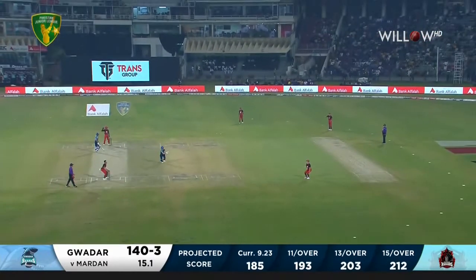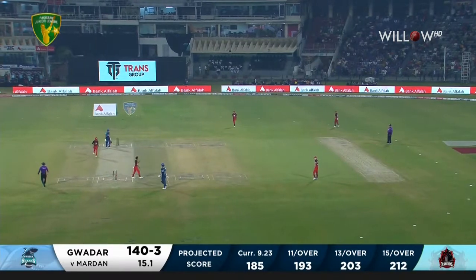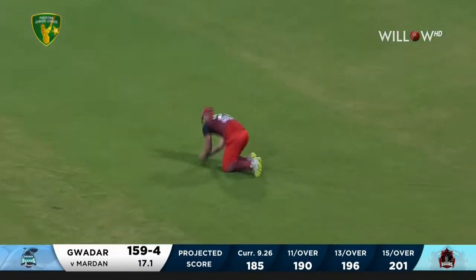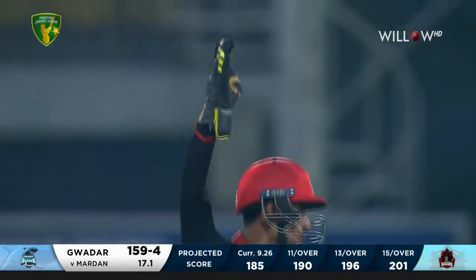Again, yes and no, this should be out. And the throw was way too high. The bowler had to jump and bring it down. Catch it is the call, you heard that, and it's taken. Very well judged, very good catch from George Thomas down at wide long on.